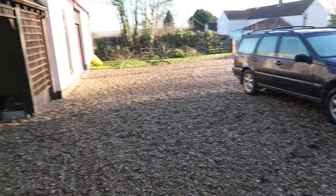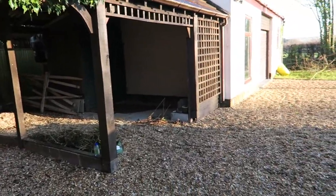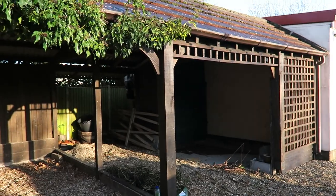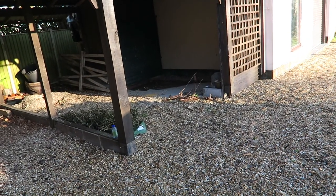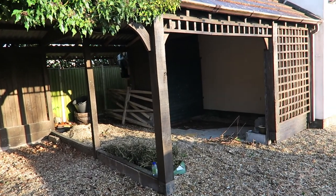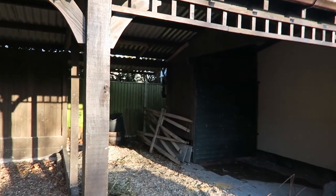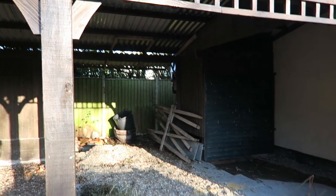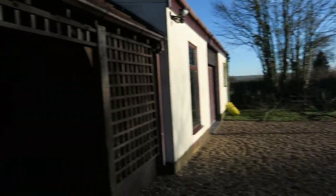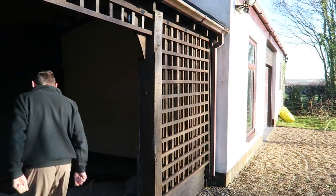I will now show you this little garage area. Dad, what would you call this section? There's a car. Oil tanks behind there. Ah, oil tanks over there. And then there's a garage in there.